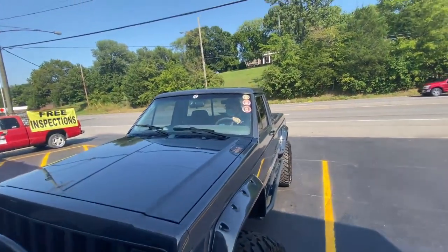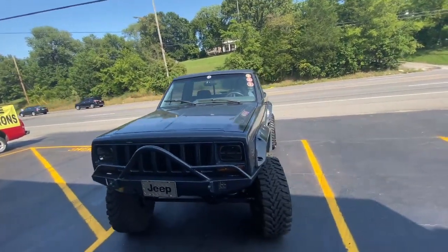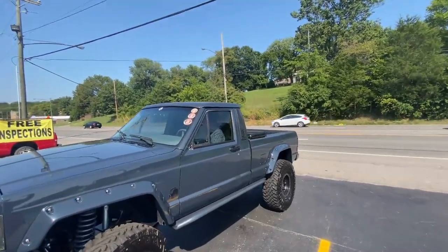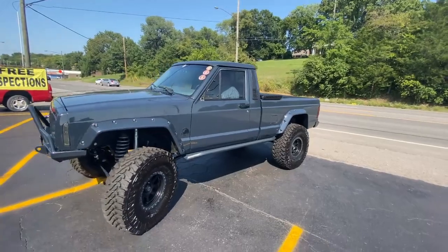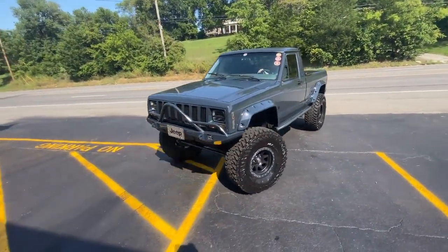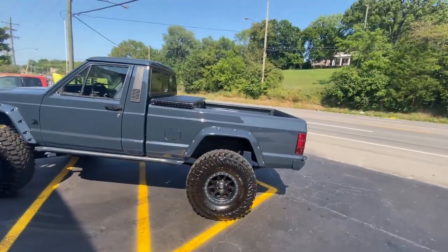Jeep Comanche, and you can tell from it was on the show three years in a row in the Show and Shine show. It's still stock. He didn't want it too loud.